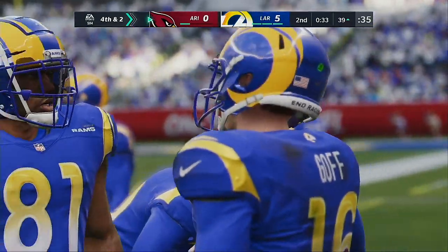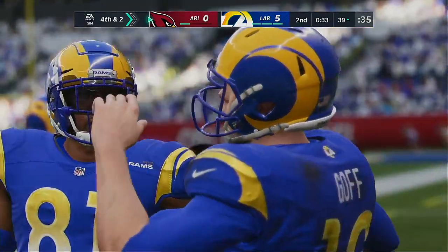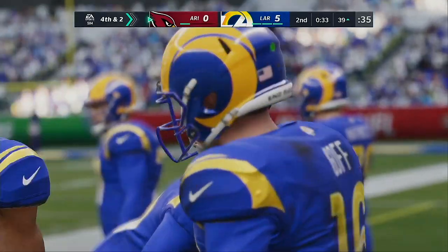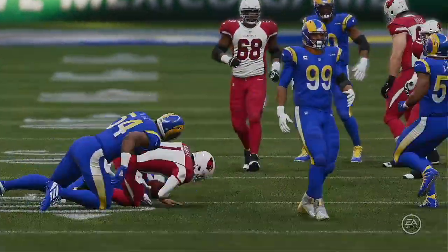I liked his effort there. He got it done on his own. But let's face it, he puts defenses in a really stressful spot when he takes off and runs because a lot of guys have coverage responsibilities. Good job of rounding, though, because I thought when he first took off, he might pick up the first down.